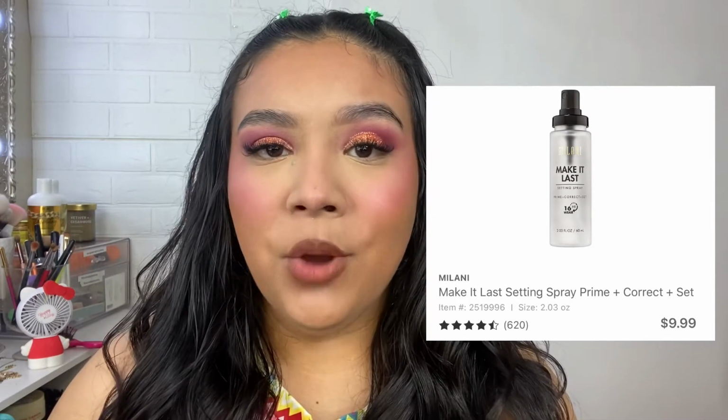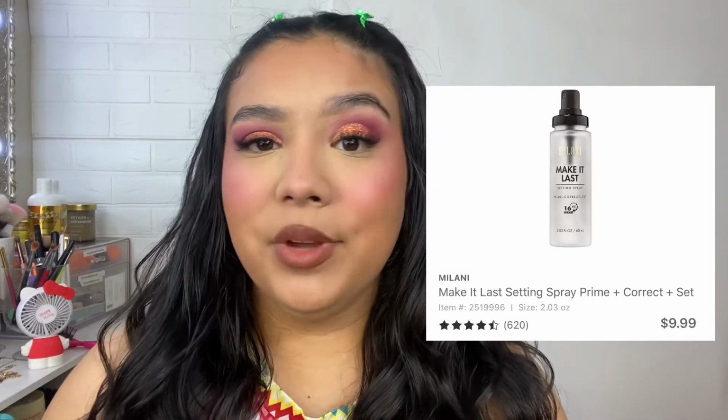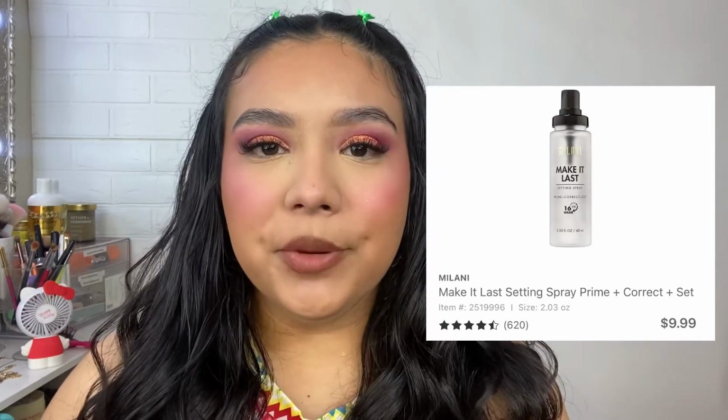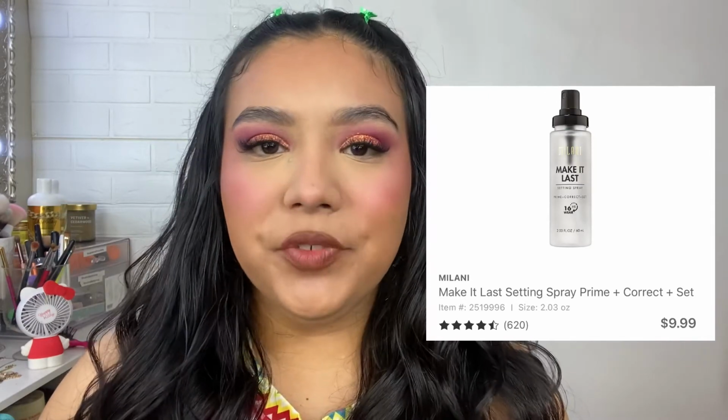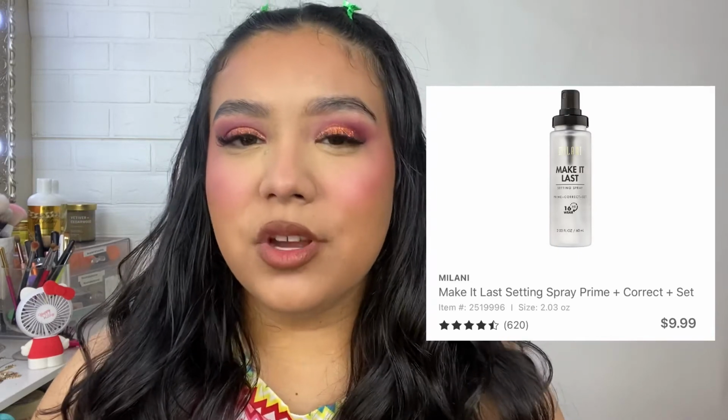It claims to be 16-hour wear, and I have worn this on days where I've put makeup on in the morning and had to wear it all the way through the night, and it has never made me look crazy. It just secured my makeup, locked it in. It's a natural finish, so I highly recommend, if you do want to try a new setting spray from the drugstore, try Make It Last.